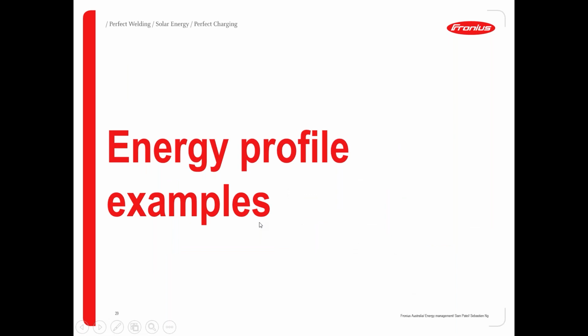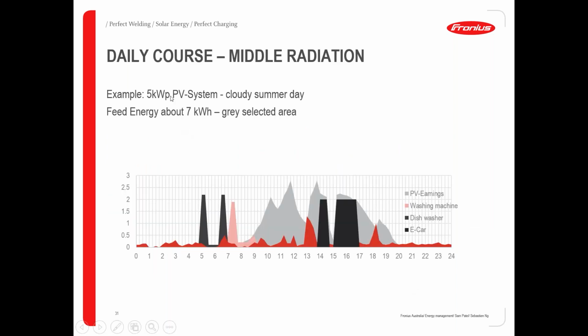The next one is basically energy profile. So we need to show customers and even installers our experience and what we can see when we monitor people's energy profile. Here you can see a 5 kilowatt PV system on a middle radiation, cloudy summer day. And here, looking at the graph, they have around 7 kilowatt hour.